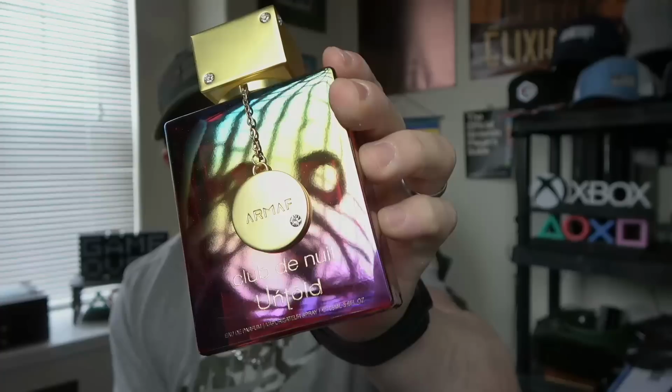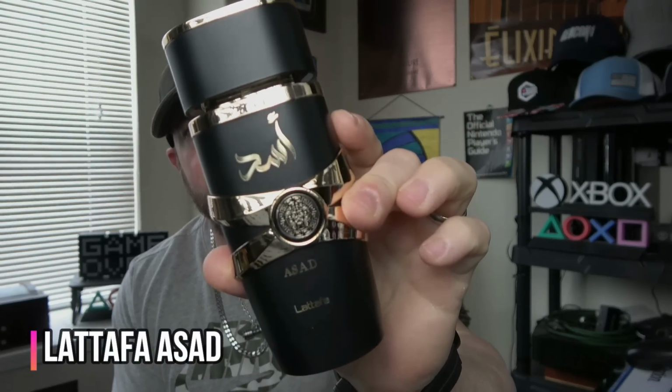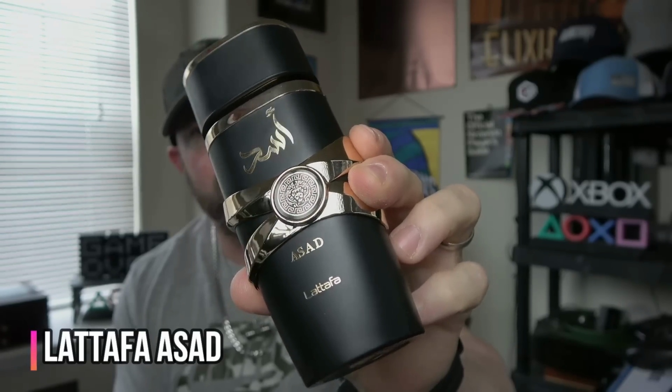This is actually really good stuff. I like how they twisted and turned it a little bit. Didn't veer away from the DNA, but kind of encompassed a lot of different facets to the profile with Club de Nuit Untold. I really like the twist on Sauvage Elixir with this one. Sub $30 price point, great performer. The pineapple and the coffee in this one really offer that nice twist that I was speaking of. This is Lattafa Asad.